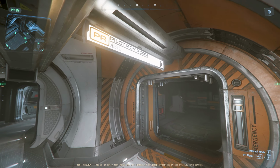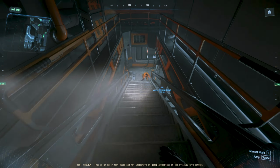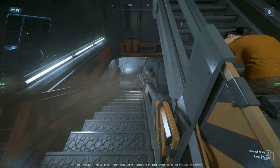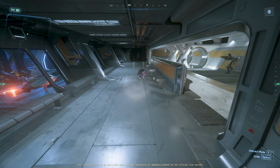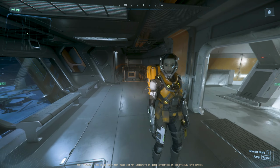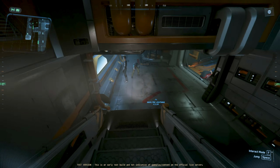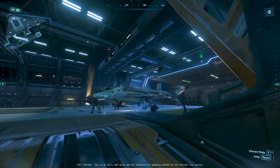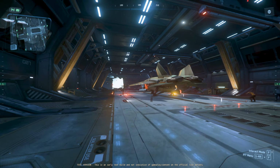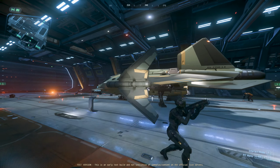Med bay. Pilot ready room. Does that mean I can go down here to the hangar? It looks like it. We're getting closer. Oh my god, yes. Come on, come on. Yeah, the hangar. Oh my god, it's huge. You can fit one, two, probably three of these.